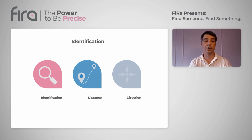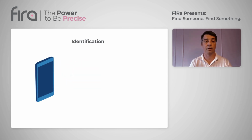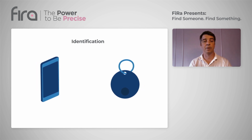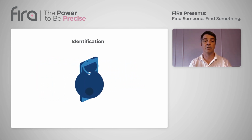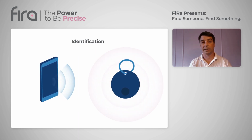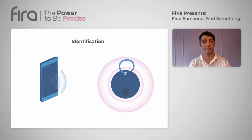The identification is usually provided from a previous pairing of the device you're using to search with, let's for now say your mobile phone, with the actual item you're looking for, let's call it a tag. Once this pairing is set up, the tag will emit messages announcing its identification on a regular basis. If the mobile phone picks up this message, it will start using ultra-wideband to start determining the distance and direction.